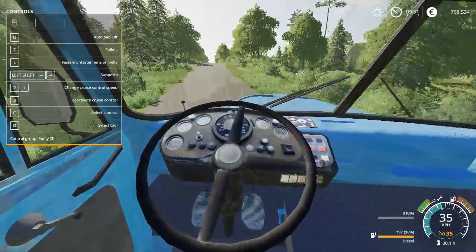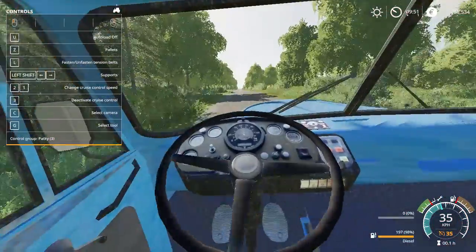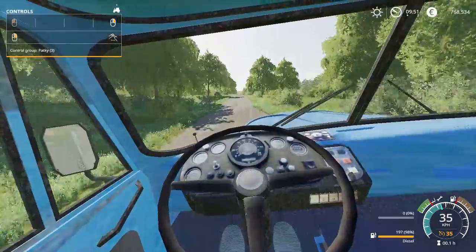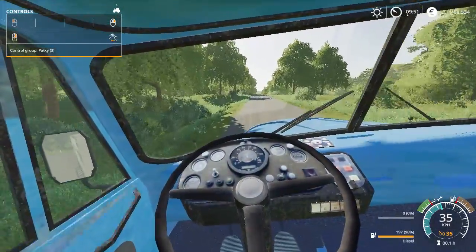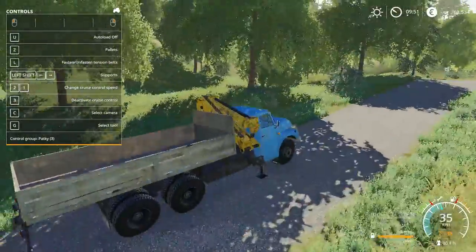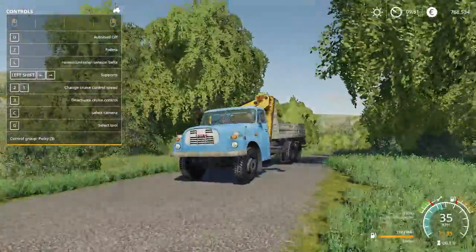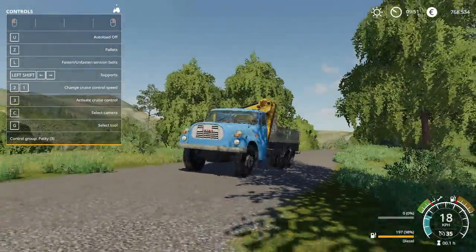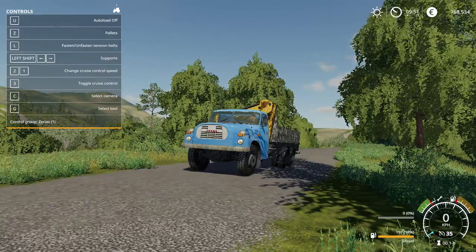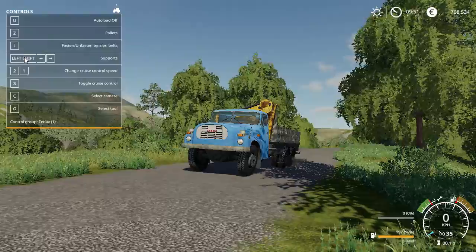Well, we got a truck. I don't really love it. It's a truck, I guess. It'll work. At least it has a crane on it if we need it. Just take a second to look at them axles. I mean, just for a second. They look terrible.